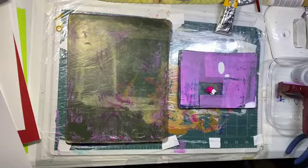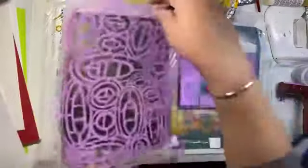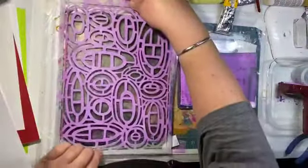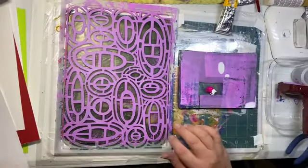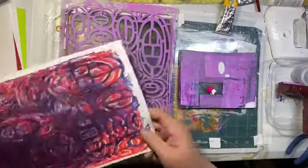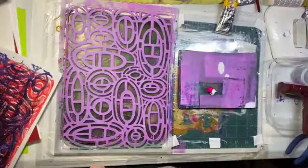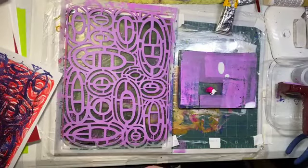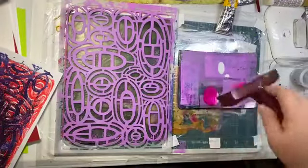Okay, so now I have this guy that has paint on both sides now. And I'm just going to put him down on here. And I'm going to do a little bit of, this is the one I'm not real thrilled with. Let's do a little bit of white on that. Actually, let's do some of this.